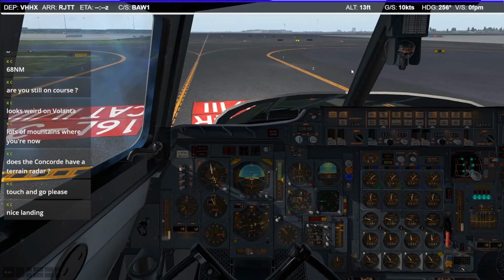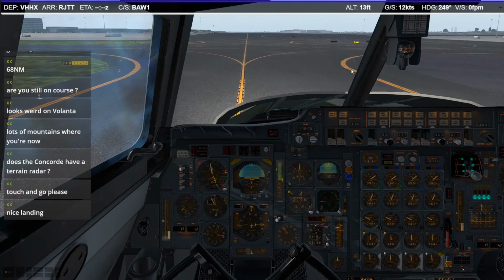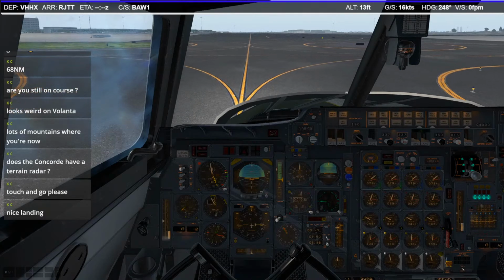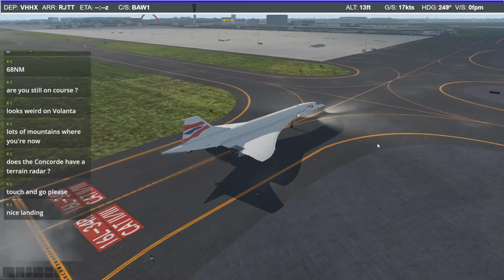Nice landing. Thank you very much, Casey. Well, welcome to Haneda, people. 18 tons of fuel left. Not bad. I would have been worried if we'd had to do a go-around. We wouldn't have had much to spare. I'll make a left and taxi onto a stand then.